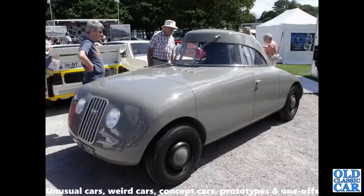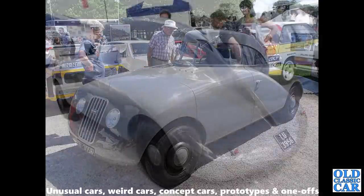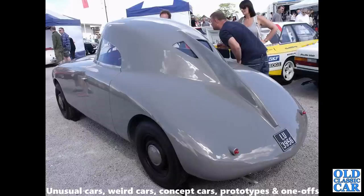This is a recreation of the 1933 Auto Union. An amazing looking car. This was at Carfest several years ago. Definitely a one-off, rebuilt and recreated a few years ago by Audi.